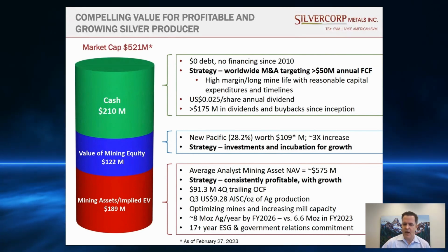Now, these mining assets are really the only engine that's delivered this 4-quarter trailing operating cash flow of just over 90 million. And they have a very low all-in sustaining cost to produce an ounce of silver, both through time and recently. In our December quarter, this cost was $9.28 an ounce of silver production. Now, what we've got underway is a program to optimize these mines, looking at some growth down the road. And so we can see growing from 6.6 million ounces of silver in this current fiscal year, ending in a few days here, to targeting 8 million ounces of silver by fiscal 2026.